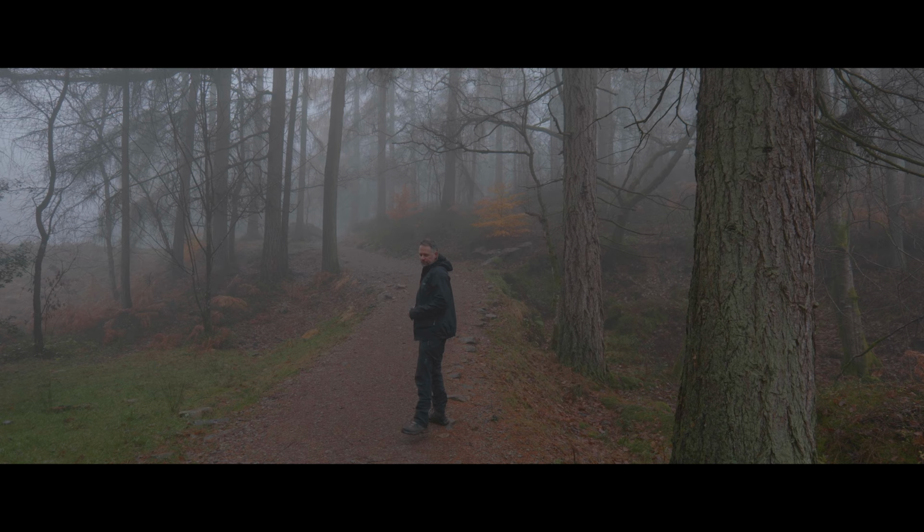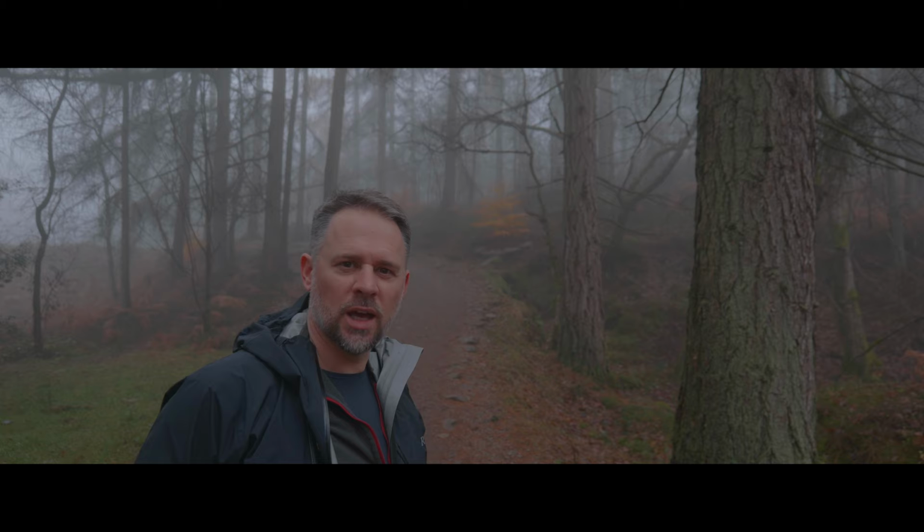That wonderful bright yellow tree there. I'm going to go and make an image of that, or see if there's one to be taken.